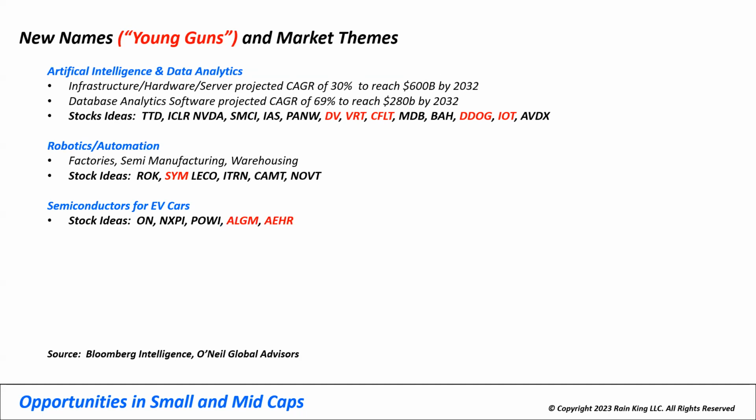Couple other themes: robotics and automation. Automation of factories, semiconductor manufacturing, and warehousing is becoming much more dependent on robotics. The article mentioned a whole bunch of names: Rockwell and others, SYM being one of the young guns that seems to be doing very well in the market as an IPO.